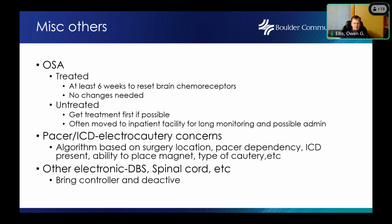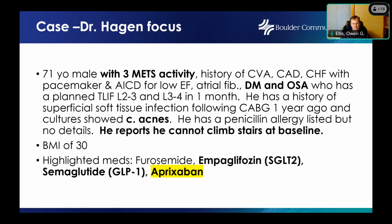Pacers and ICDs, just know they're there. We'll deal with those. We'll call the reps and figure out how we're going to manage it, because it's a little complex based on where the surgery is, where the box is, what it does, are they dependent, things like that. And then the other thing is a lot of people have deep brain stimulators, spinal cord stimulators, and things like that. If you can help us remind the patient, hey, bring your controller, because we'll just turn it off at the beginning of surgery and turn it back on at the end, and that sort of obviates that risk. So those are the big focuses that might help you.